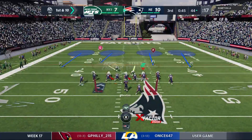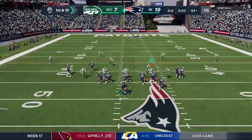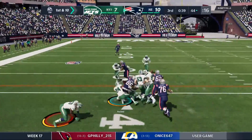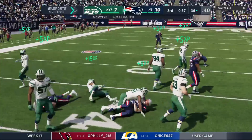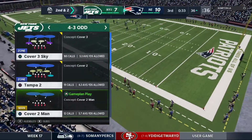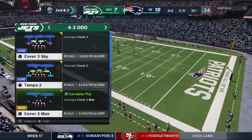Back-to-back good plays have him on the move on 1st down. Out of the gun, Newton. He'll find his tight end here, Asiasi. And they'll get him down after a pickup of 8, 2nd and 2. Devin Asiasi. That's a staple of this offense. Drag route to the tight end.